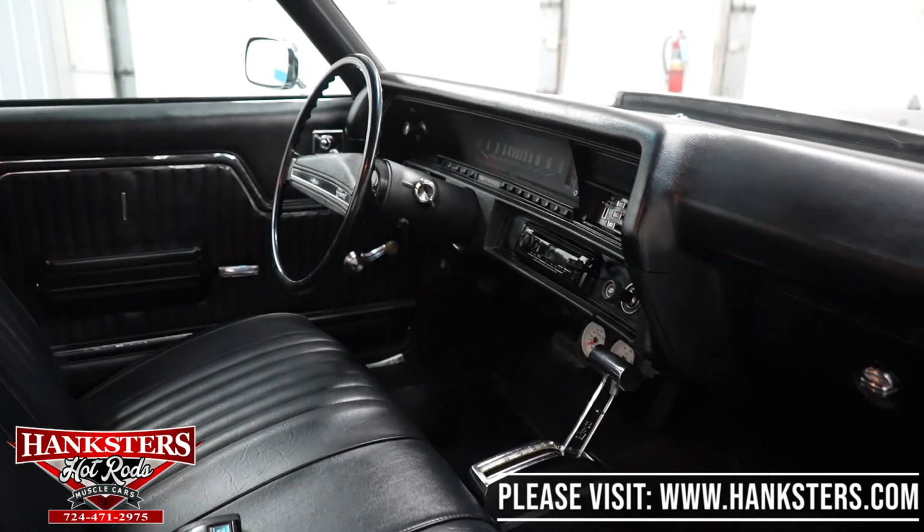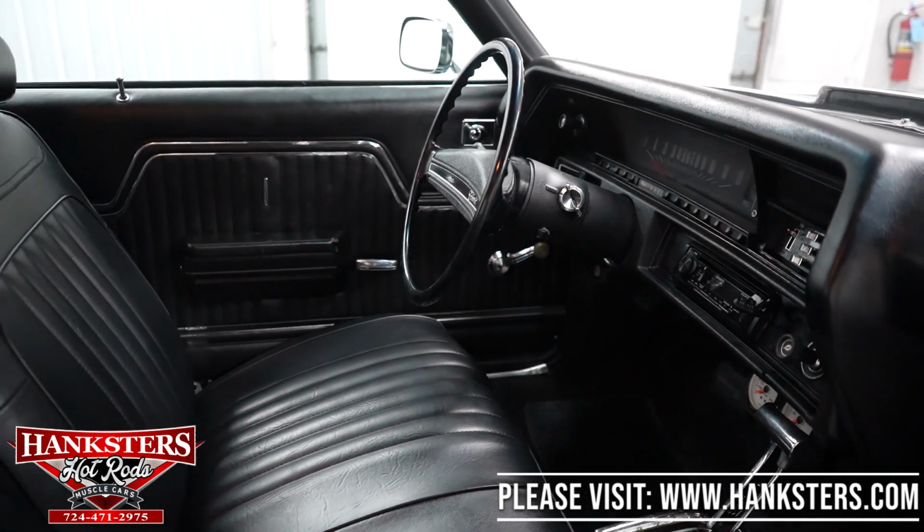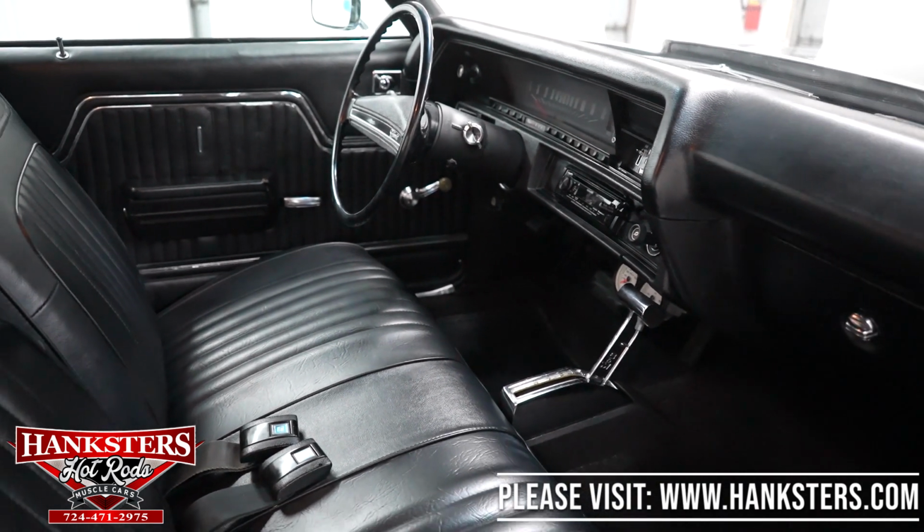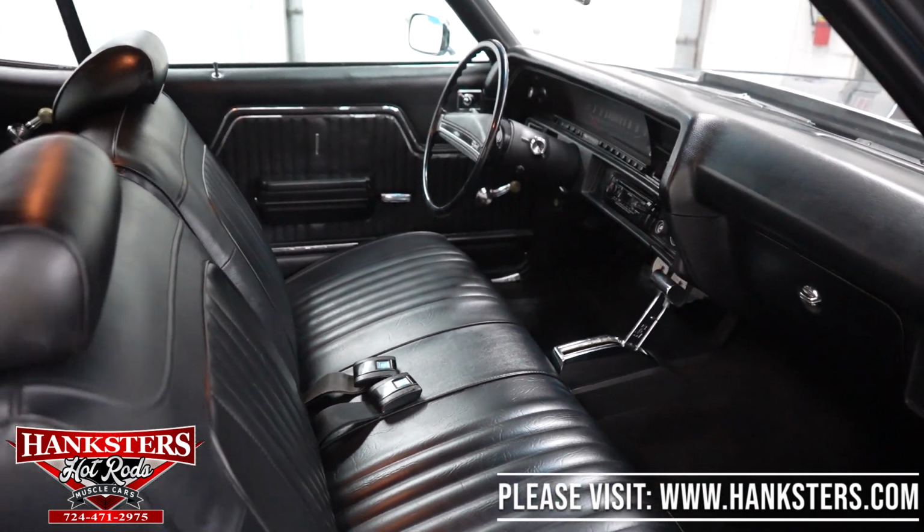Again, you can see the seats are in fantastic shape. Your carpeting is really nice. There's your B&M shifter. Your dash pad, really great shape. The passenger side of the dash also in great condition.